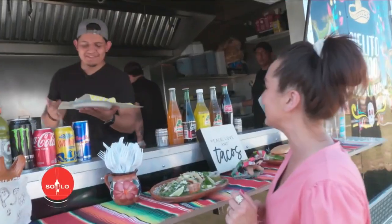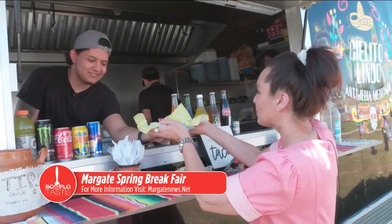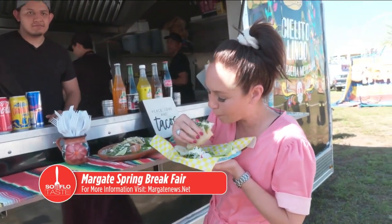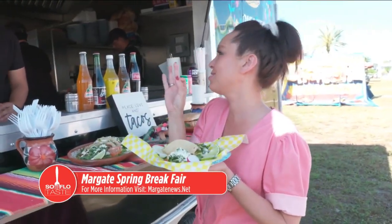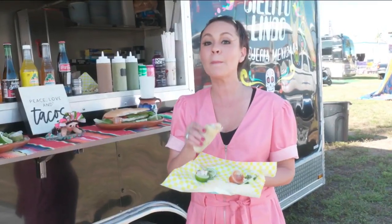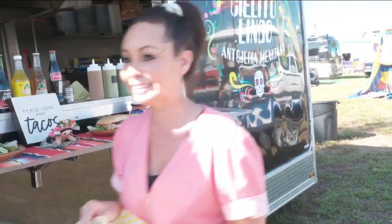Ooh, I can't wait. Here's some fresh tacos. I have here the chicken tacos for you. Thank you so much. Of course. Delicious. These tacos are so amazing. I'm on my third one. Up next, bacon-wrapped corn dogs.